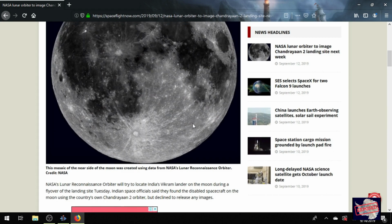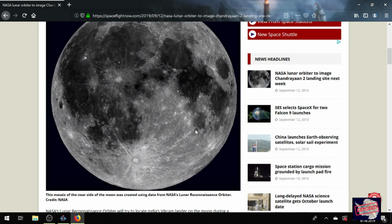Do you see sunspots on the sun? Do you ever see anything happen? Do you see it at all if you zoomed in? No, because it's not happening. No sunspots. No solar flares.